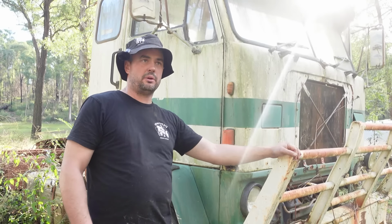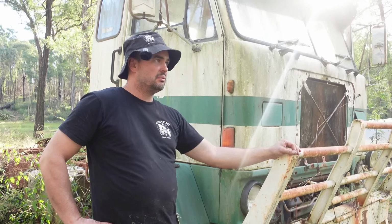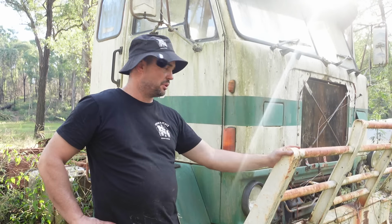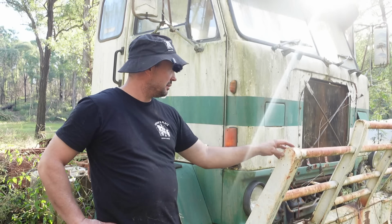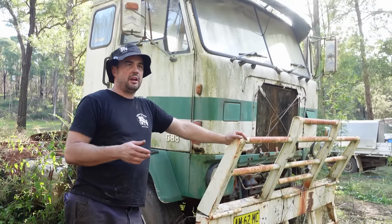I've had a lot of you American and Canadian blokes comment, talking about the bars we've got on the front of our trucks here in Australia. Now, we call them bull bars, mainly for our wildlife and stock.